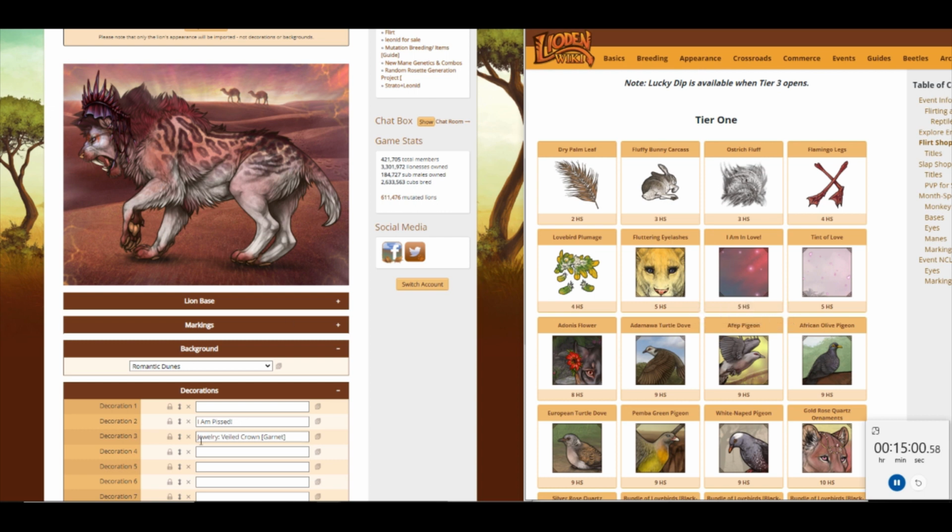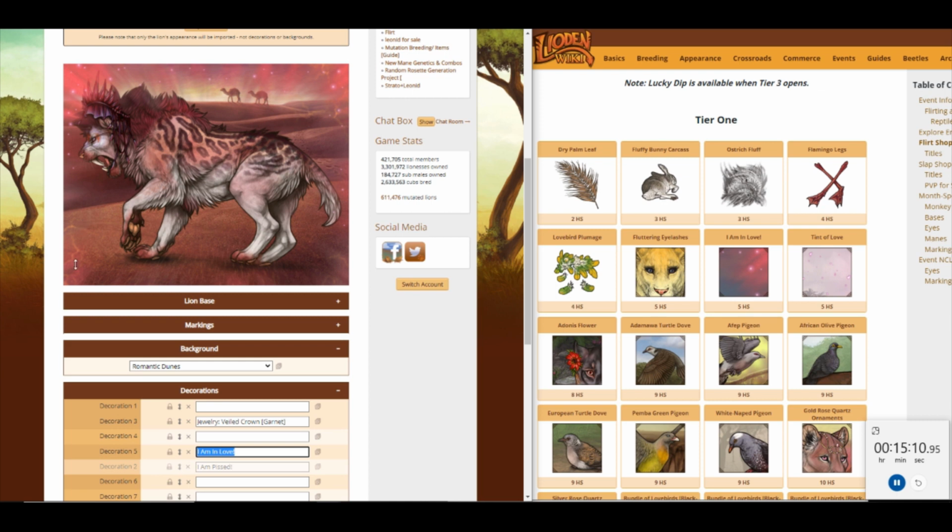I am in love. You know what? I didn't do that one. I am in love, combined with I am pissed. And you have them layered a bit there because you have the little lightning bolts from the pissed, but I think I like the color.